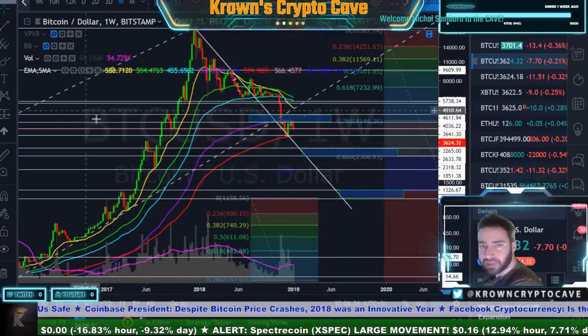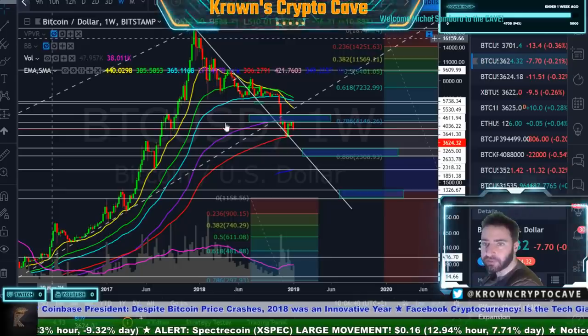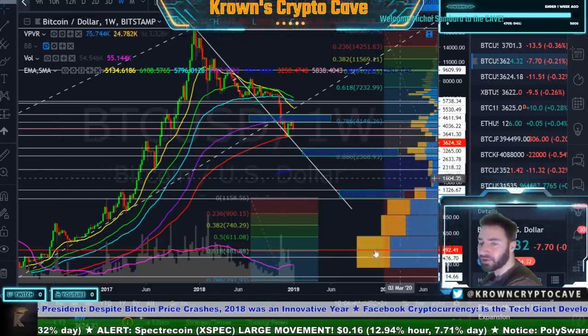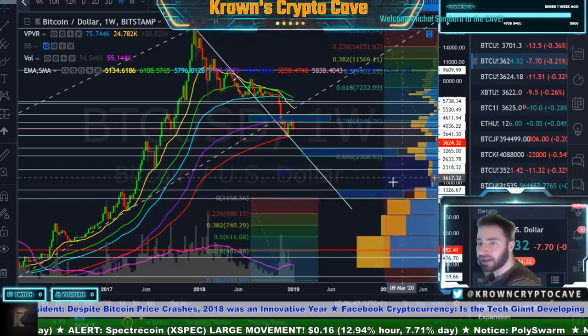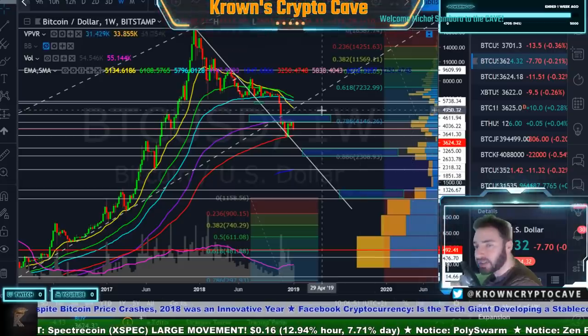Not only that, but in this area, we also have some nice historical horizontal trend lines. And if we put on the volume profile, we have a nice thick node coming down around here. Now, of course, you'll notice that there's massive nodes below that around the low 1000s area. Of course, that is potential, but I take things one thing at a time.